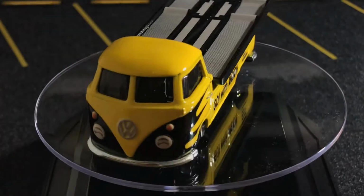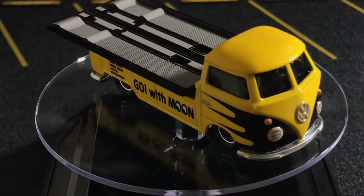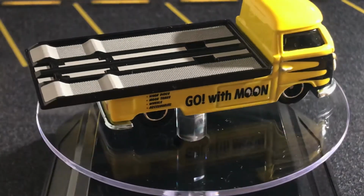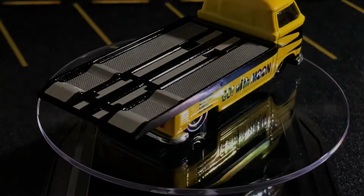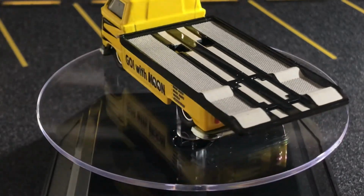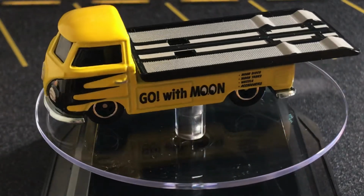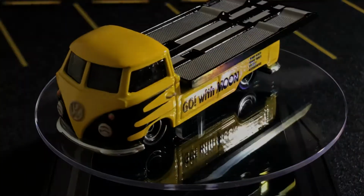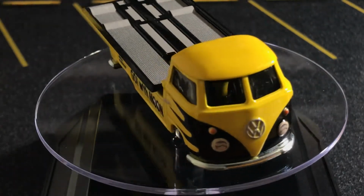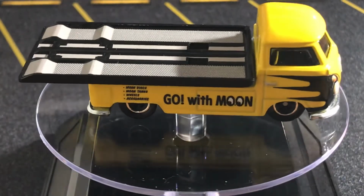Now, not because it's unrealistic, because if you look up VW T1 pickup, there are pickups that are very similar to this, and if someone actually turns it into a car hauler, this will be it. But as far as car haulers go, this thing is so limited in what it can do. It can only haul the tiny stuff. You can handle the VW Beetle, or in the first release, the 356 Speedster, or the second release was the 356A Outlaw, and that's pretty much it.